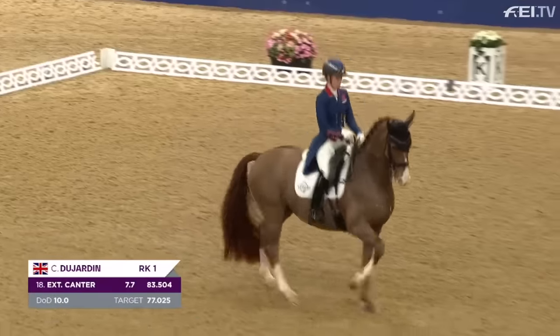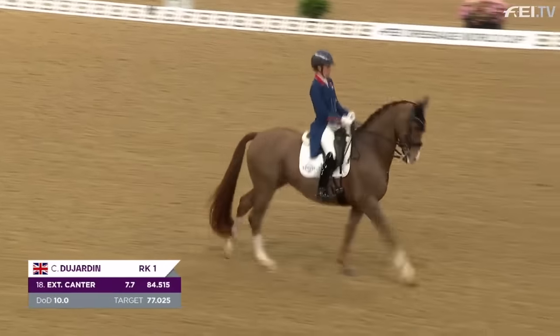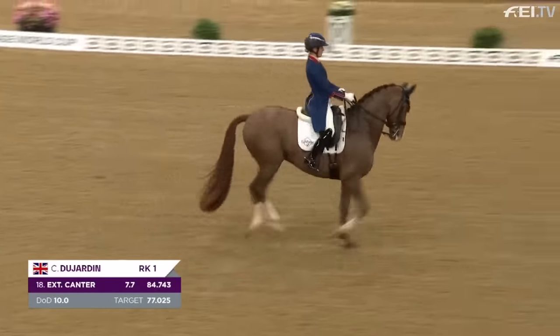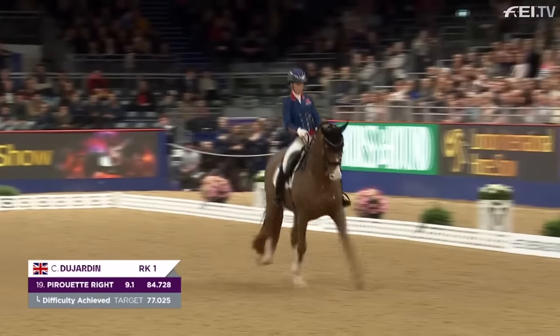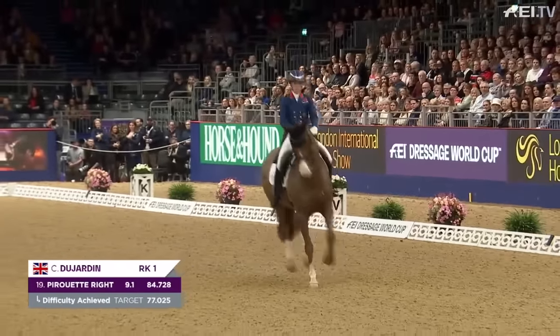Beautiful control through the canter pirouette. And we have our first 10.